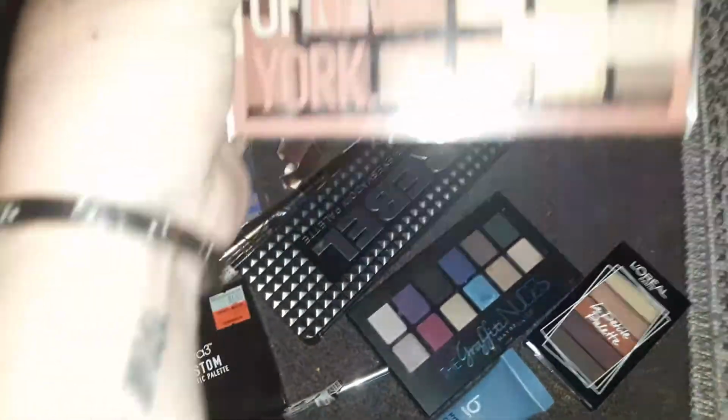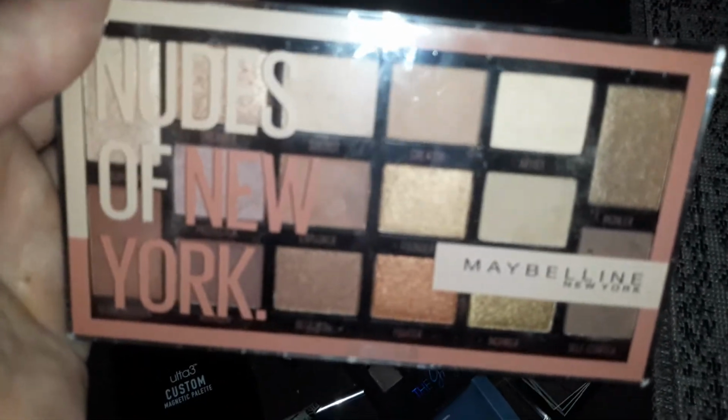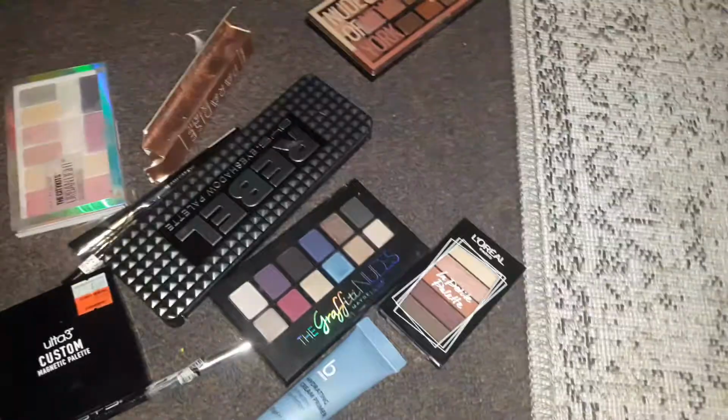Like this, for example, this Maybelline Nudes of New York, which is a new release here in Australia, and it's $34 in normal drugstores. So to get it for $18 was amazing, but I got some amazing deals from there, so I'll talk about it. Now, we'll start with Maybelline because I mentioned it.